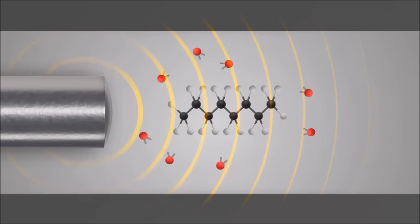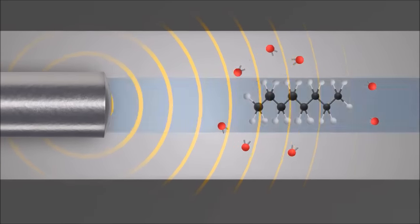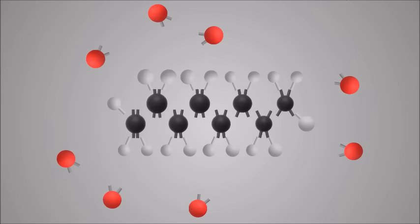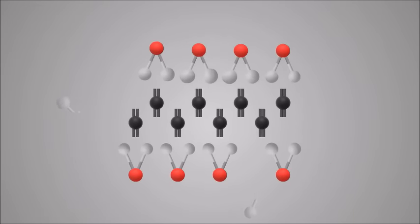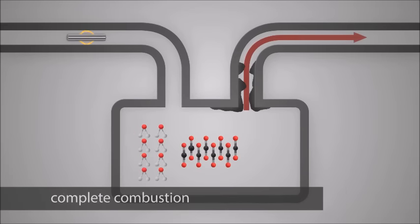The BE Fuel Saver energizes the fuel. This leads to a complete breakup of the molecules in the engine. Toxic emissions are greatly reduced or even eliminated altogether. Additionally, existing soot deposits in the engine are reduced.